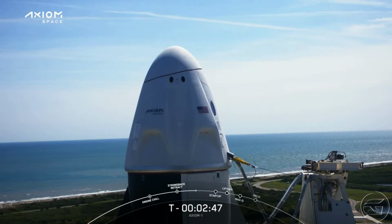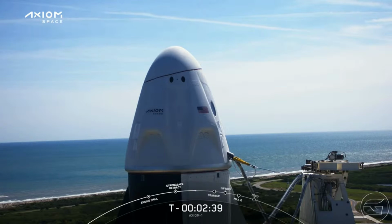We're under 3 minutes until liftoff of the Axiom-1 mission. Dragon is in terminal count and is on internal power. All right, there we heard that Dragon is on internal power. As I was saying, we're getting close.